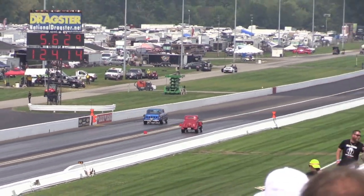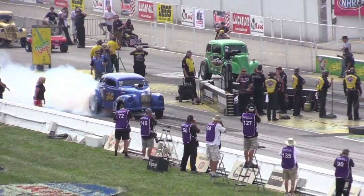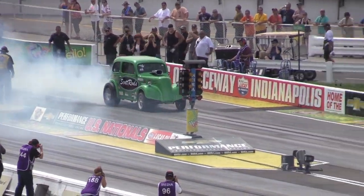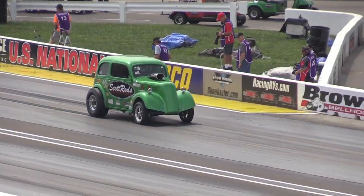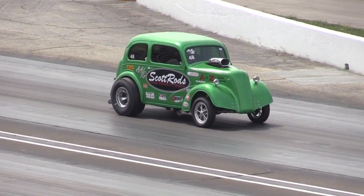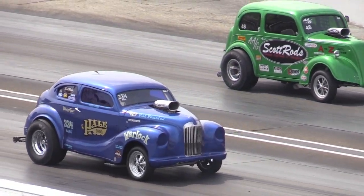A 100-inch wheelbase, a very small little English car, the American car that was... 62.9, 124 miles an hour for Crook in Seneca, New York, the 1948 Austin. Hailing from Ashtabula, Ohio, Comedic Gaskets. That company, well, Mickey Hale works for them in their sales department. It is a supercharged 427 Chevrolet.